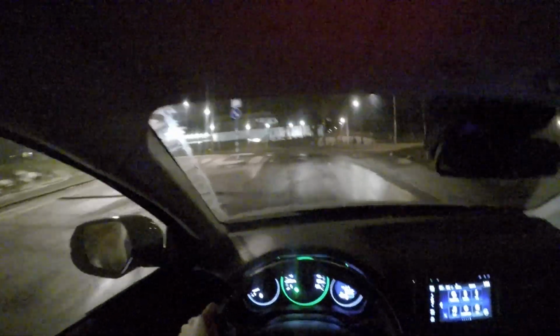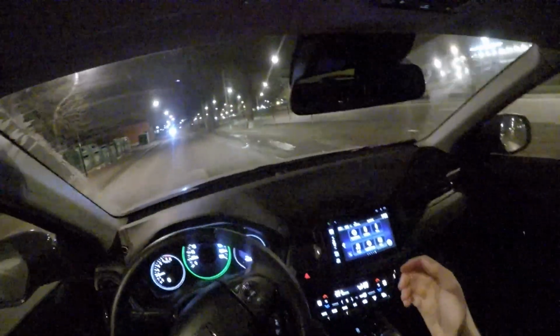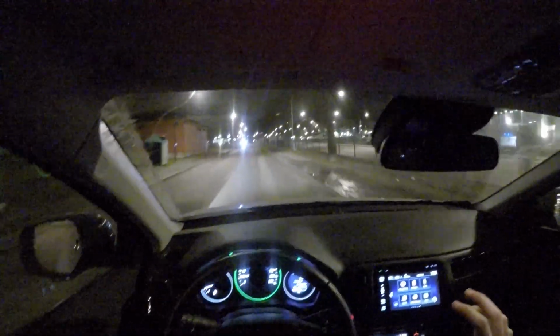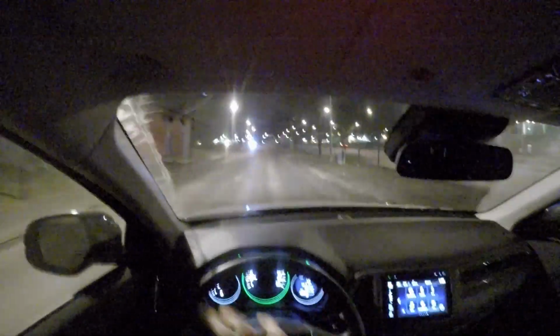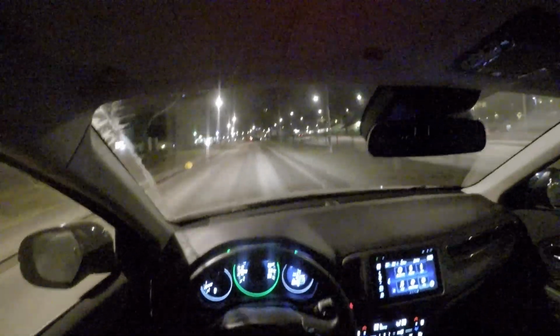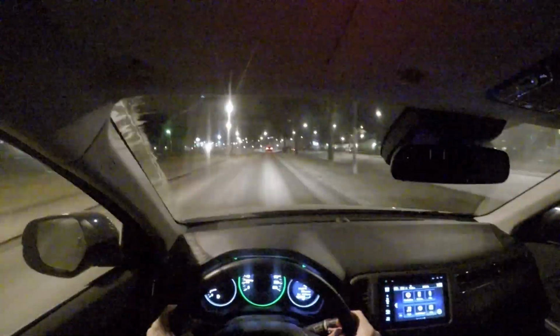And this is a trend that I've seen for car manufacturers. For example, the new Golf has a very torquey petrol, and this is the same. And I'm pretty glad for it, because I mean, you're not going to do some spirited driving with this car. I mean, it's a crossover.